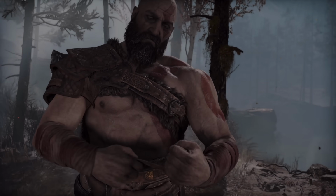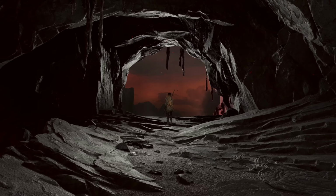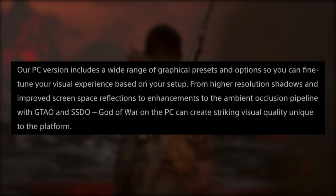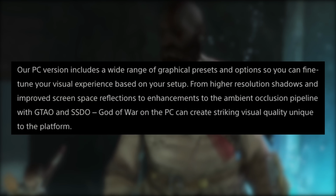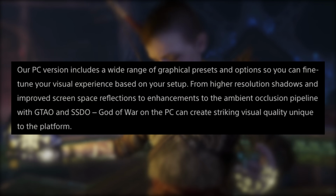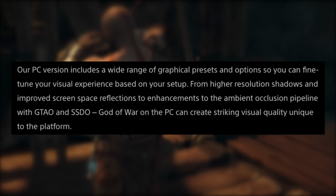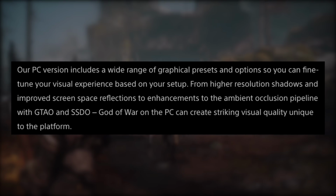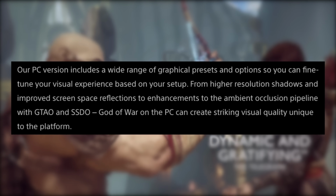Now, if you are interested in the PC release, we can just quickly go over some of the enhancements that you should be expecting. The PlayStation blog does note, "Our PC version includes a wide range of graphical presets and options, so you can fine-tune your visual experience based on your setup. From high-resolution shadows and improved screen space reflections to enhancement to the ambient occlusion pipeline with GTAO and SSDO, God of War on PC can create striking visual quality unique to the platform."